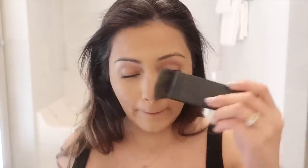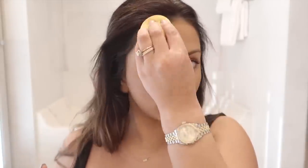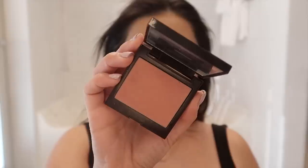I'm just using the NARS Eater brush here, which makes it very, very easy to do. And then just going over with my damp beauty blender again. There's no product on my beauty blender, but I'm just making sure everything's nice and blended. And then to lock the foundation in place, I'm putting a little bit more of the All Nighter Setting Spray and also a little bit of the Tatcha Luminous Dewy Skin Mist. And this is just to make sure that there's no excess powder or my skin's not looking too powdery.